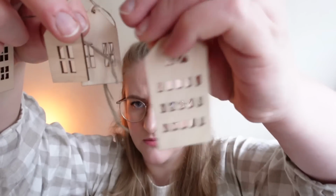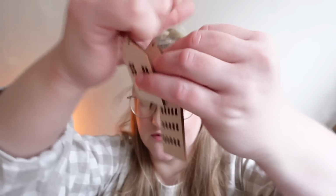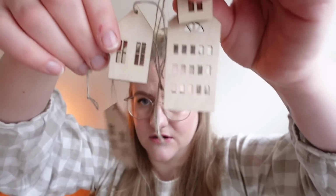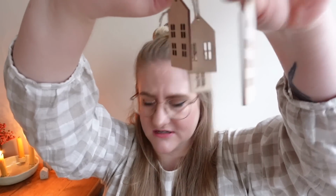This one is the big one. So yeah, different sizes, and if you celebrate Christmas, you can have it on your Christmas tree, or you can hang it onto presents. It's still kind of neutral. I didn't want it to be too Christmassy, but yeah, these are so cute, and I think they also make a great stocking filling product.